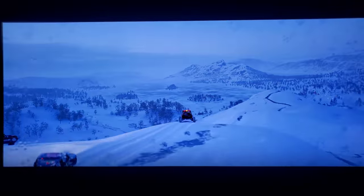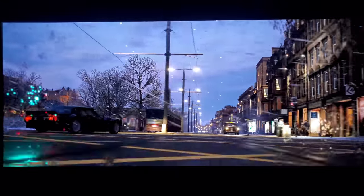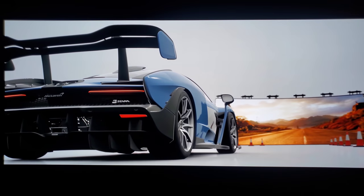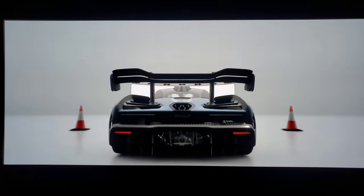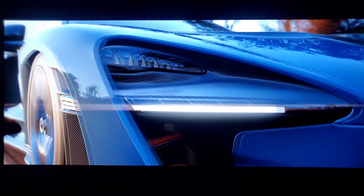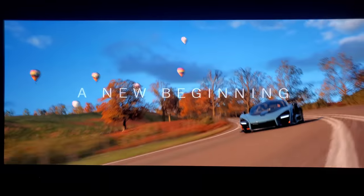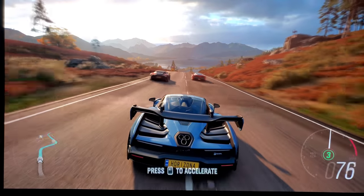Where you can be whatever you want to be. It's not your dream holiday anymore. It's your dream life. Cannot wait until the next one comes up. The horizon, I see. Let me show you. Let's do it. Welcome to autumn. A new beginning for the festival that never ends. Don't go anywhere. Horizon is here to stay.